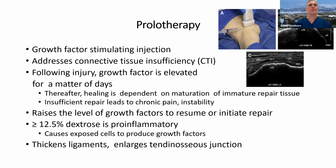Prolotherapy is an injection defined as a growth factor stimulating injection. What this is doing is addressing insufficiency in the connective tissue, your ligaments and your tendons. Following an injury, any injury in the body, your local cells that are surrounding the injury, that are part of the injury, begin to secrete growth factors, which initiate a repair process.